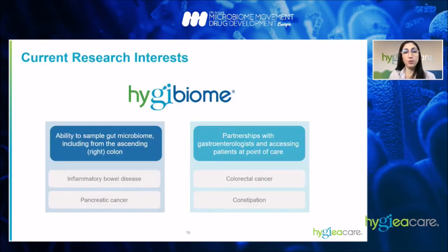Currently, we are looking at a few indications that are basically derived from 2 of our main differentiators. One is our ability to get samples from the colon, including the right colon, where we look at IBD and pancreatic cancer. I don't think that we need to go in length about the importance and the unmet need in IBD studies. With pancreatic cancer, again, we don't need to talk about the need, but it's really important to say that because we can get the drip from the small intestine, we are highly likely, much more than stool sample, to actually find a biomarker or some kind of indication for pancreatic cancer.